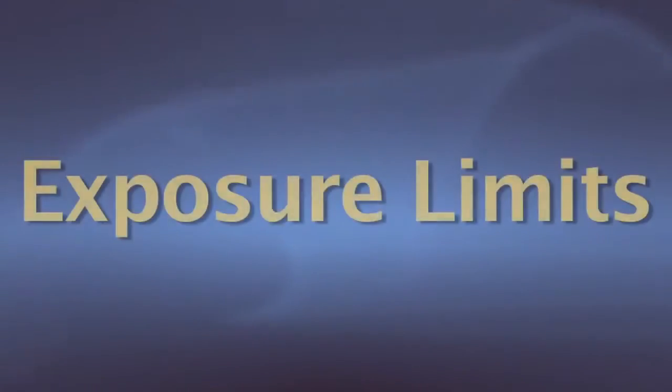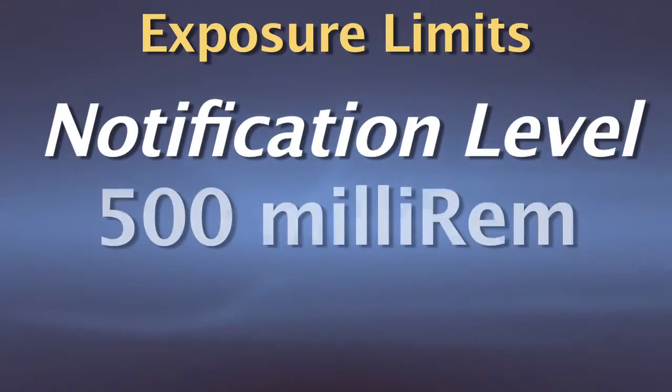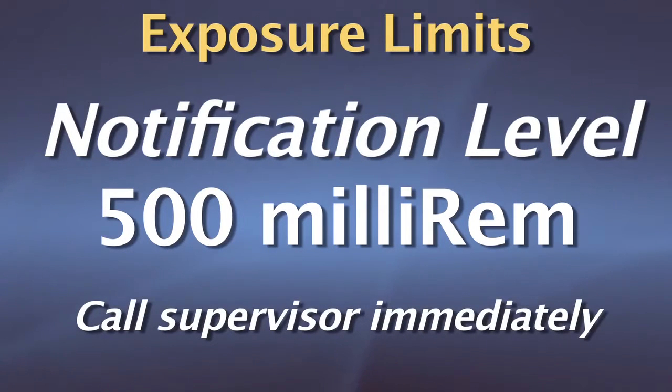There are 3 exposure limits that you should know that apply to radiation emergency workers. The first is your notification level of 500 millirem. If you reach an exposure of 500 millirem on your EDRD, call your radiological emergency response supervisor immediately. You will be given further instructions or told to report back to your office.